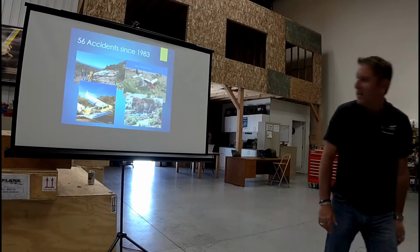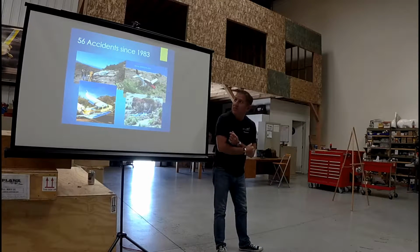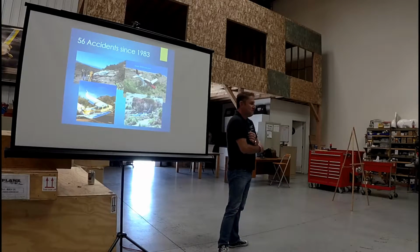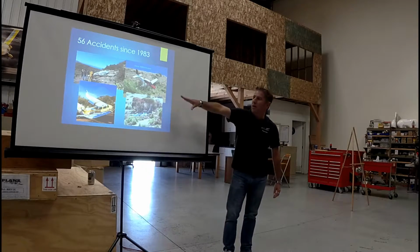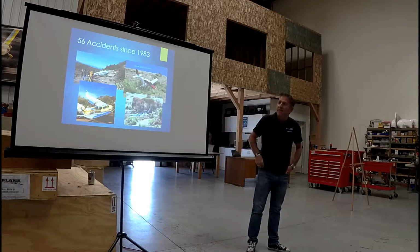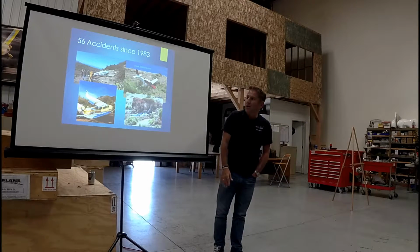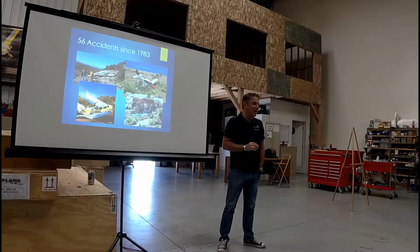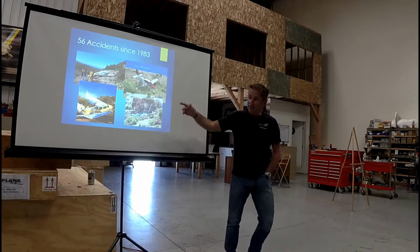Well, since 1983, the NTSB tells us there's been 56 accidents. Did you see the yellow? Yeah. This was a particular one, we're going to talk a little bit about that, but anyway, 56 accidents since 1983. These are just like the last couple of years. With startling similarity, almost all of them could have been prevented with just a little bit of common sense and a little bit of pre-knowledge. So let's talk about that.